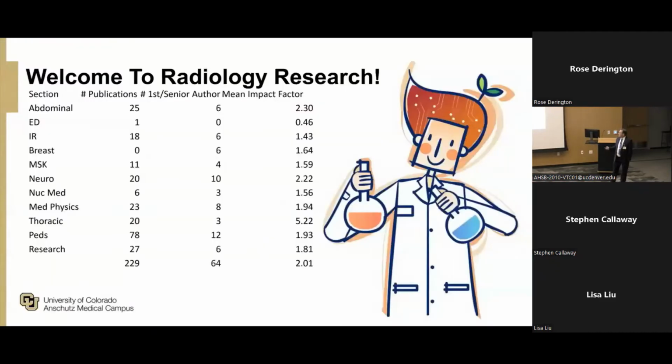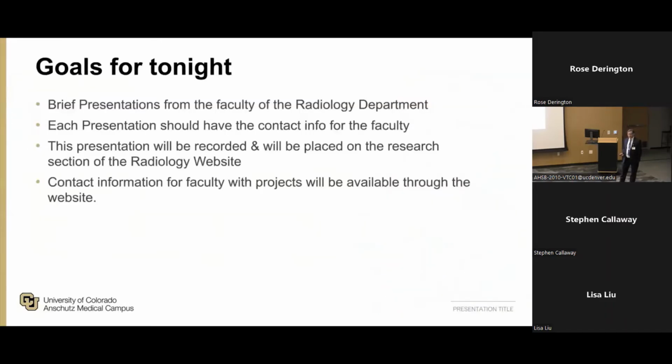This is our publication list. It's actually about 256 because I made a mistake on the formula, but we published more papers last year than any year in the last 4. And it's really highly productive, a lot of first authored papers as well. So these are brief presentations from the faculty. They should all have contact information for the faculty on the slides. This presentation is going to be recorded and placed on the radiology website, so all of your colleagues in the medical school can go to it and see this, and probably even see last year's presentation and reach out to people to work with them to do projects.